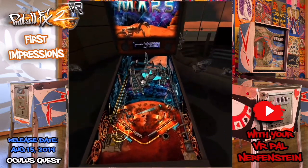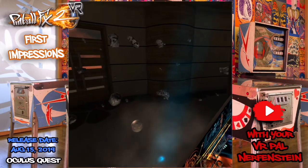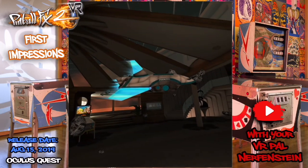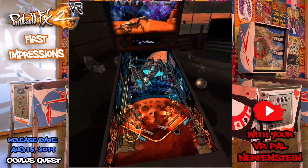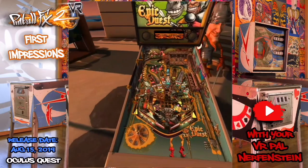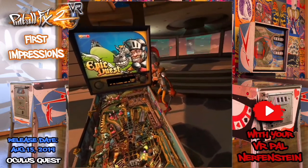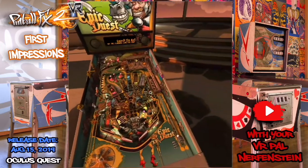Now if you haven't played Pinball FX2 VR before, you can see that you don't only get the pinball table, you also get a little bit of atmospheric graphics going on around you while you're playing. Like this ship here is just stunning. Each table's got something related to whatever that table is. So here you can see space stuff from Mars. Epic Quest, you can see there's this crazy knight standing around and he kind of makes little comments and does various things. Like riding off on his broomstick horse at some stage. Here we go. Yeah, so just kind of adds to the charm of the game.